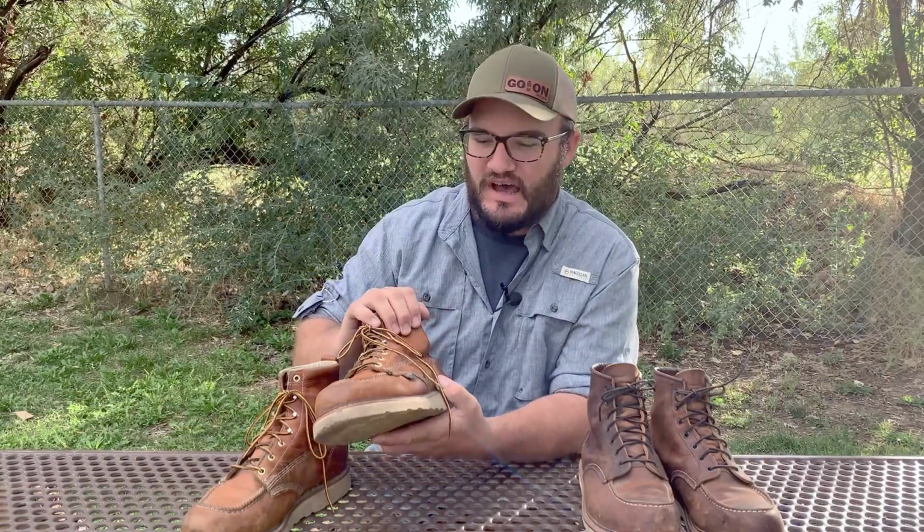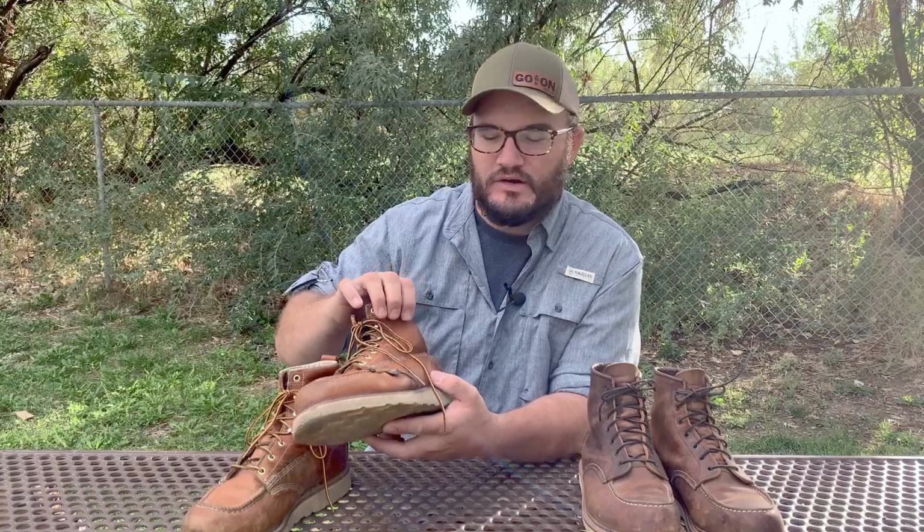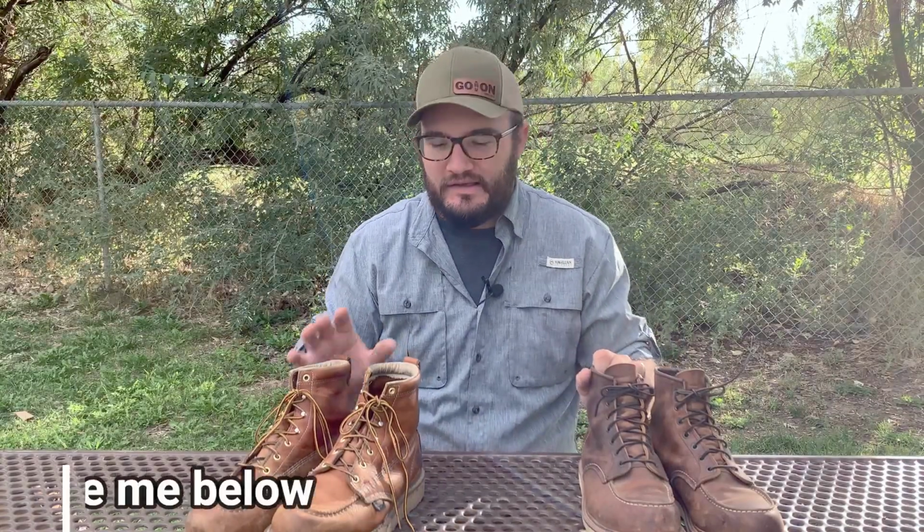Part of the thing that makes this so supple and soft is that it's tumbled. They put it in a big old vat and they tumble it, and you'll see that right out the gate. It looks almost a little bit wrinkly in some aspects, and it's just softer. So in my estimation, and a lot of folks can agree with me, the Redwing copper rough and tough leather, and a lot of the Redwing leathers, are just better than this leather here.